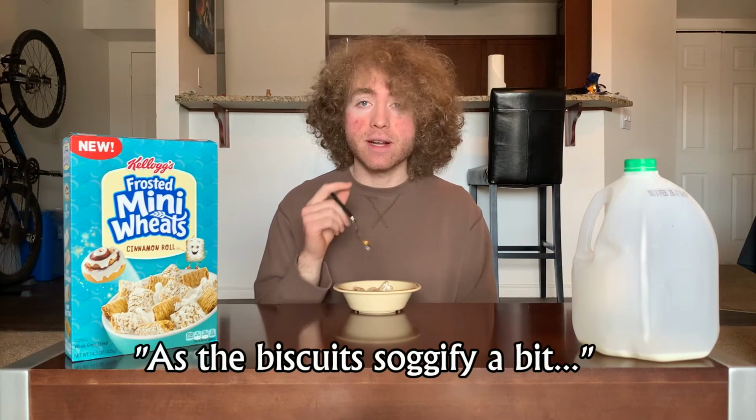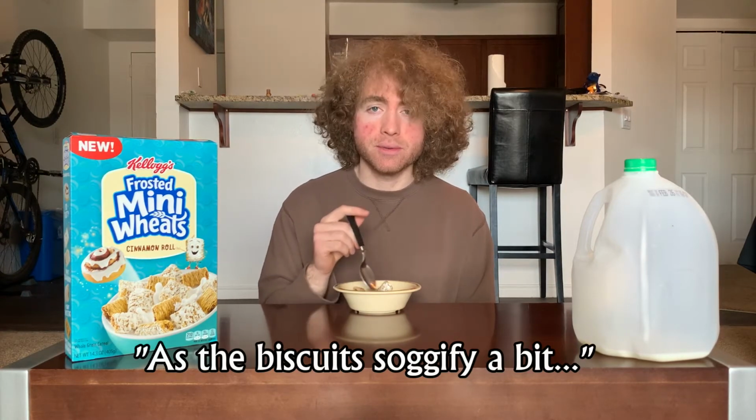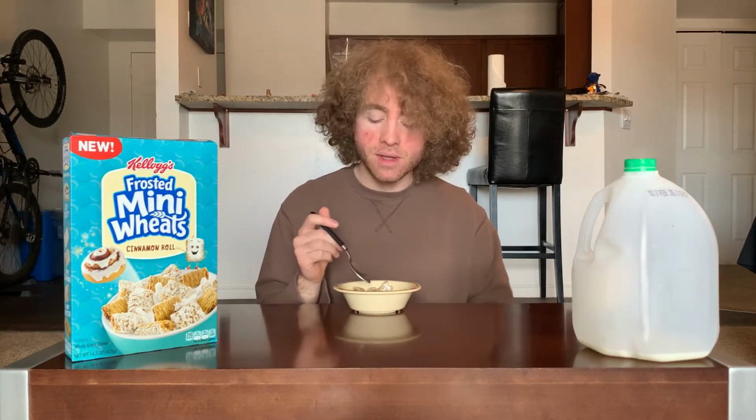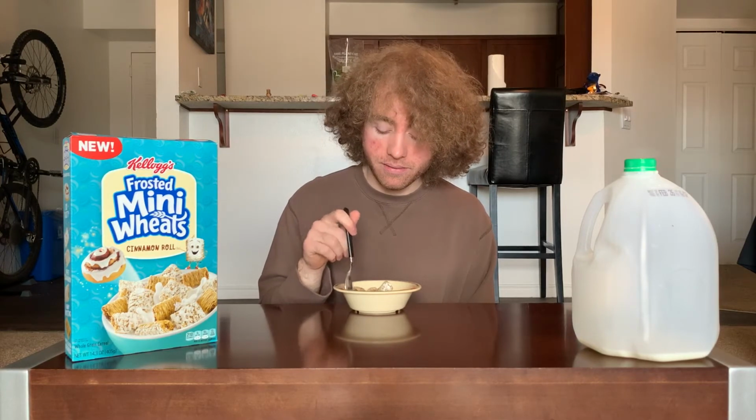So like all the other Frosted Mini Wheats, as the biscuits sogify a bit, the frosted flavor seems to slightly disappear. But for these ones, it's an especially integral part, with cinnamon and frosting being pretty much the main aspects of a cinnamon roll. So it kind of loses that a bit there. But the wheat taste also becomes a bit less overpowering when it's sogified. So a bit of a pro and con. I'd say a bit more of a con because of the frosted aspect.